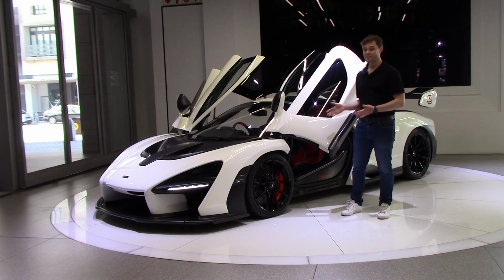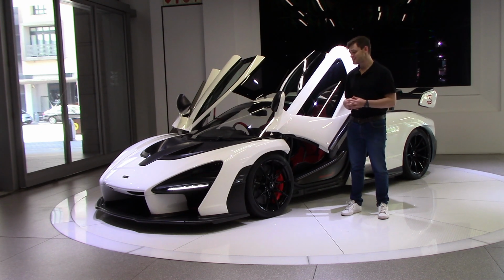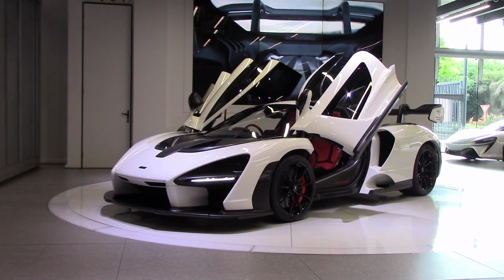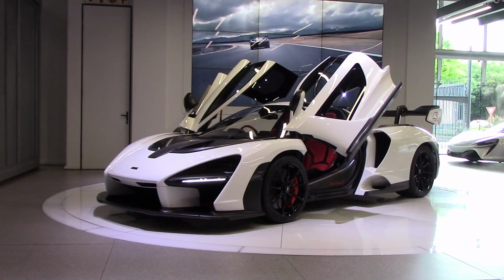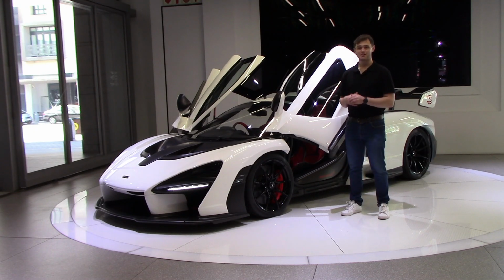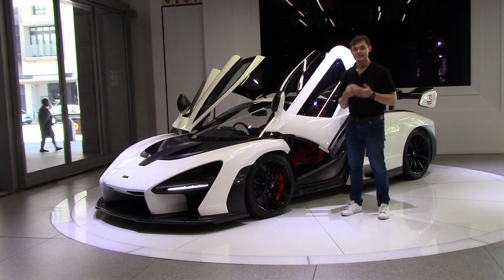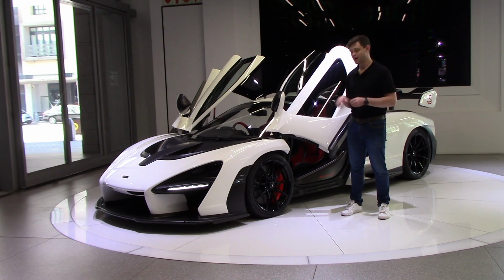Right here beside me we have the privilege and honor to be looking at this absolutely stunning McLaren Senna that is currently here at McLaren Johannesburg on display here on our circle. We're going to be talking about the car, the specification of this particular car, as well as what makes the Senna so special as one of the Ultimate Series cars in the McLaren range.